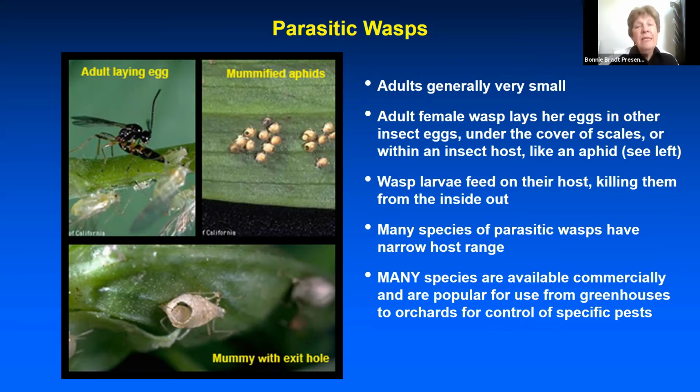They, generally speaking, lay their eggs in other insect eggs, and they can also lay eggs within an insect host. And the larva inside will feed on the host or the egg, and they kill them sort of from the inside out. You can see on the bottom an aphid mummy, they call them mummy, with a big hole in the back. That is the exit hole where the baby wasp worked its way out from the inside where it killed its aphid host. These little parasitic wasps are an incredible help in your garden.